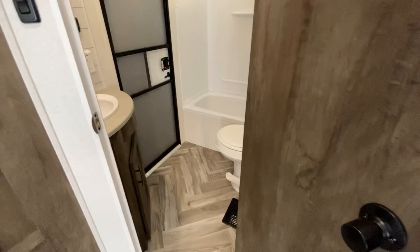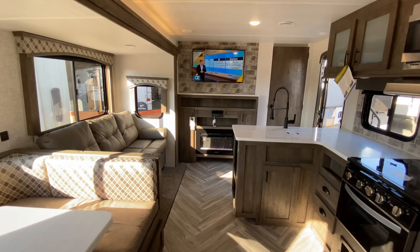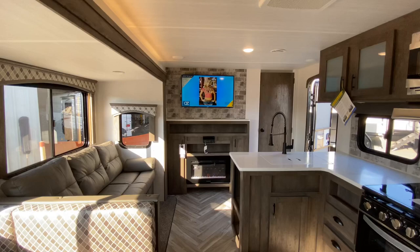As I spin around, there we have our front entertainment center. We have our Furrion DVD, CD, AM, FM, indoor, outdoor music controller. We have our fireplace right below it, which is on and is a great heater. And then there's your TV sitting right above it, already mounted and factory installed.